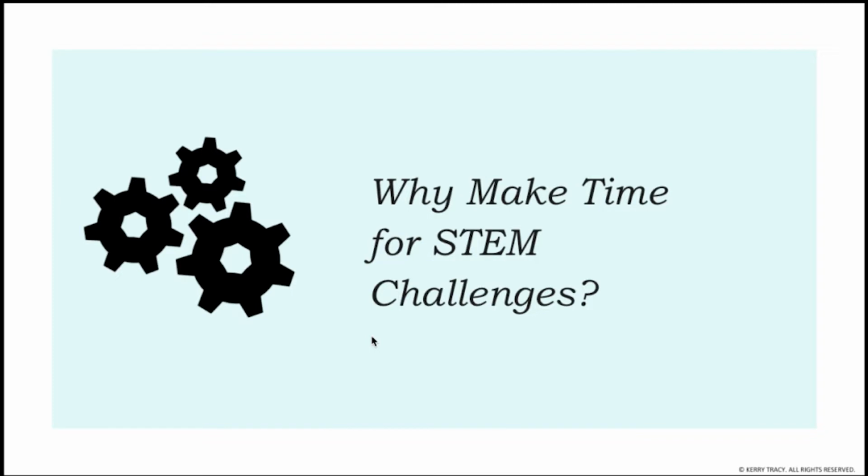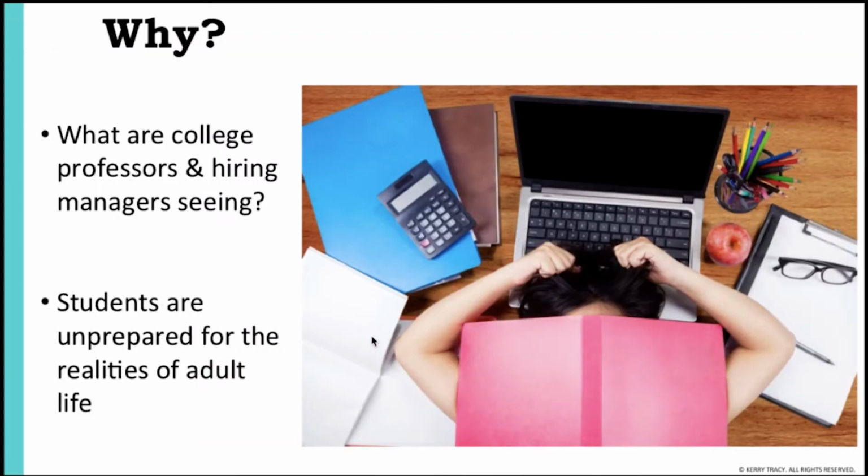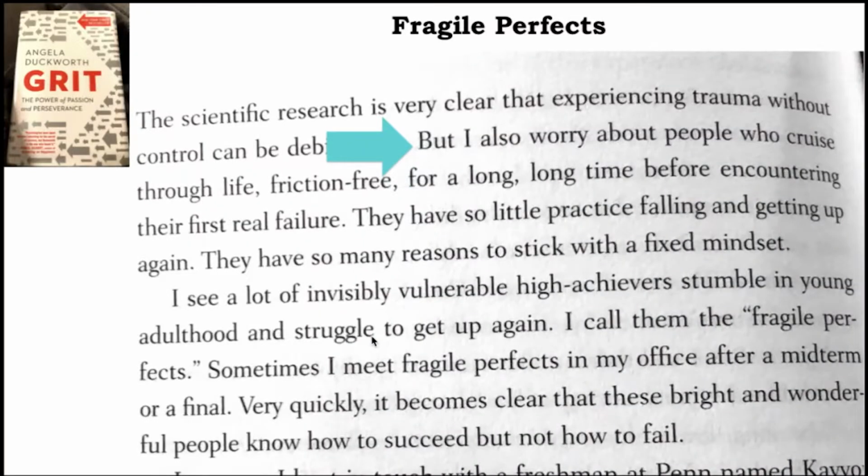Why should you make time for STEM challenges? Well, a big one is a lot of the college professors and hiring managers are complaining a whole lot about the types of students that we're sending them these days, that they aren't prepared for the realities of adult life. They crumble very easily under pressure. And this is something I would love to read to you, and I know this is a no-no, but I just have to read it to you, okay?